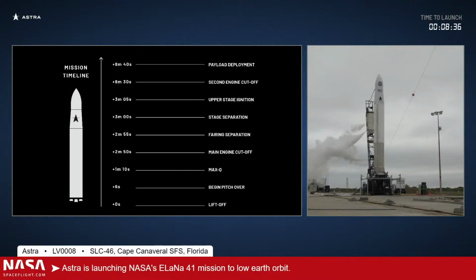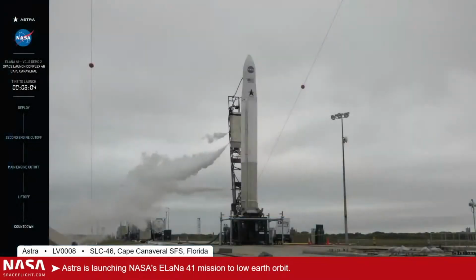And then in very quick succession, we have main engine cutoff, or MECO, fairing separation, and stage separation. Then just around 3 minutes and 5 seconds into flight, we have upper stage ignition of our Ether engine. Ether will burn for about 5.5 minutes before second engine cutoff, or SECO. And finally, we will deploy our 4 CubeSat payloads at 8 minutes and 40 seconds after launch.